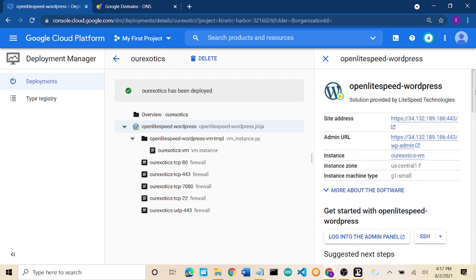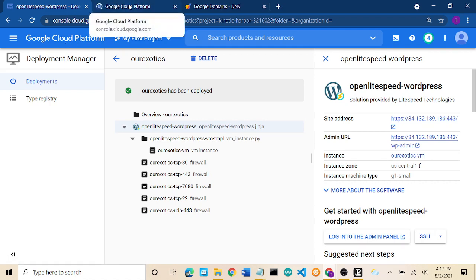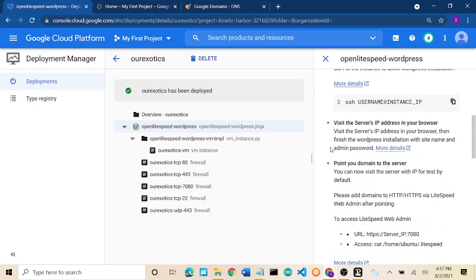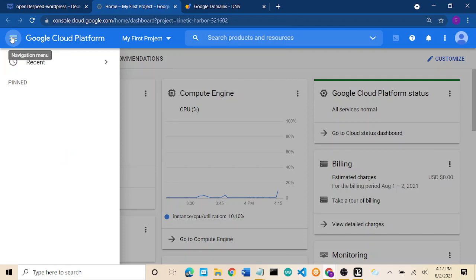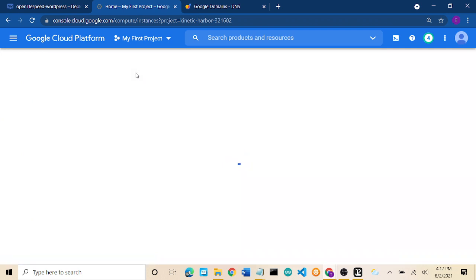Now we're going to pay attention here. We're going to right click Google Cloud Platform, open in a new tab. All right, now we're going to go over to that tab that we just opened. We went to Google Cloud Platform in a new tab because we want to leave this window open. We don't really have to, but you might want to look back over everything. So over here, we're going to click the little hamburger on the top left. We're going to go to Compute Engine, VM Instances.